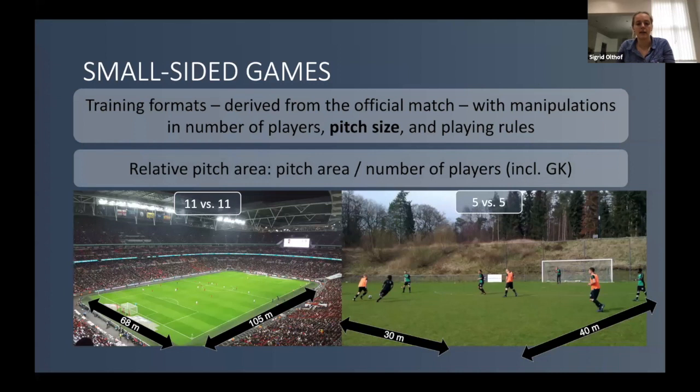But if you compare the actual dimensions of the pitch, you can use the relative pitch size, or the individual playing area. You calculate that as the pitch area divided by the number of players on the field. If you then compare the small-sided game with the actual match, the individual playing area of the match is 325 square meters, whereas in the small-sided game it's 120 square meters. And if you search the literature, you see that the most common small-sided games are played on a pitch size of less than 150 square meters.